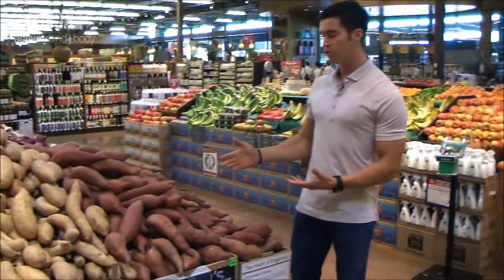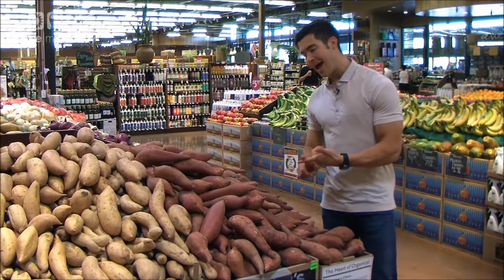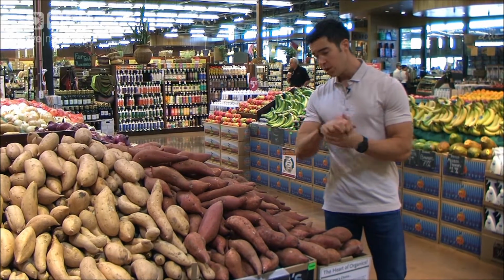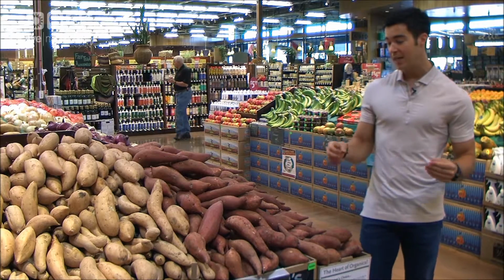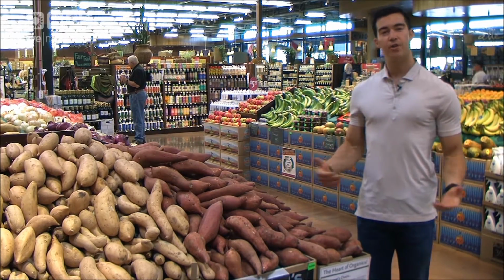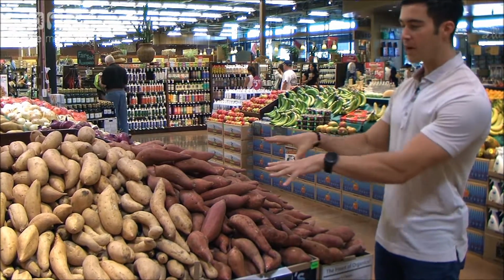Sweet potatoes, I'm a huge fan of these. This is kind of my go-to carbohydrate source. I use these to make like a hash in the morning. I'll warm them up and mix them up, make like a pancake out of them. You can blend them up in a smoothie. The texture is great for these. And even making a healthier version of a sweet potato french fry just by simply baking it and dehydrating it right there. So a lot of resources.